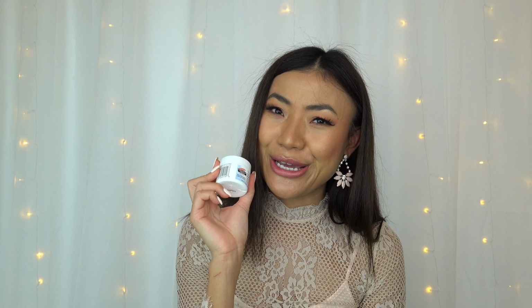Now, I have used Palmer's body moisturizer before and I do love them. Now, this one is more for dry skin, whereas the body lotion is more for normal skin, which is what I prefer. But I do like to keep this handy because sometimes during winter season I do get drier, patchier skin. So yeah, it's always handy to have one of these in my beauty cupboard.